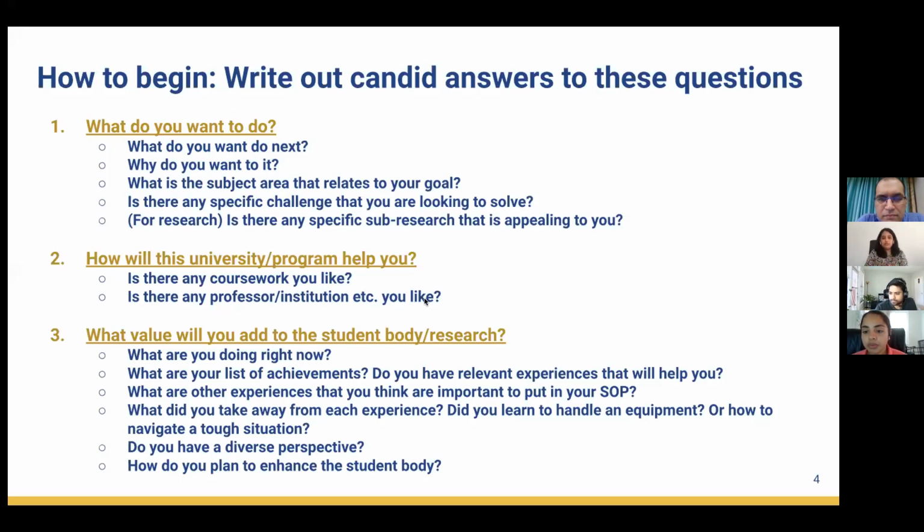And those achievements could be a gold medal, or you ranked one, or something numerical. Or it could be that you learned a lesson, you gained a skill, you learned to talk to somebody, or navigate a tough situation, or just encounter something that you never have encountered before. Whatever it is, be it a tangible skill or a soft skill, you can write it out to yourself, and eventually we'll find a way to make it into your SOP.